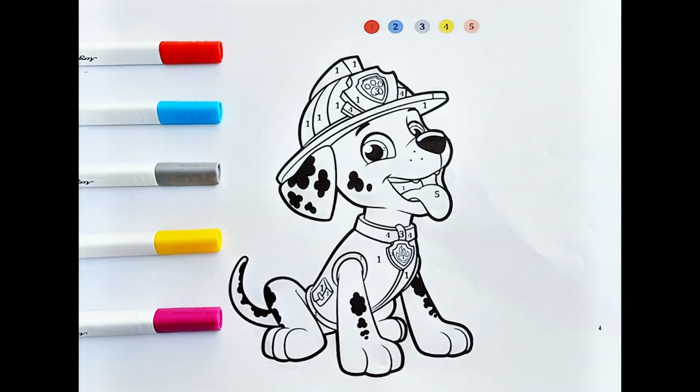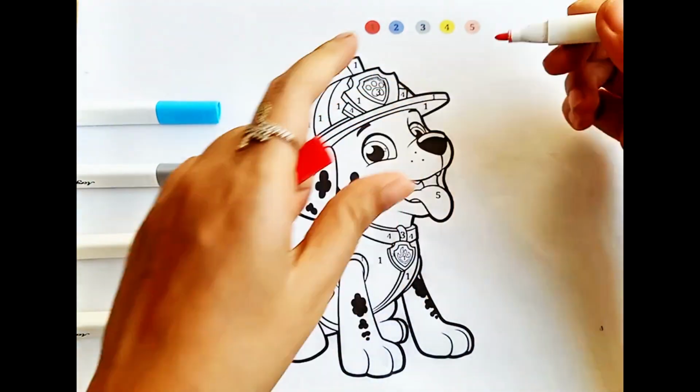Hello guys, today we're learning about color and number. Now we start color number 1.